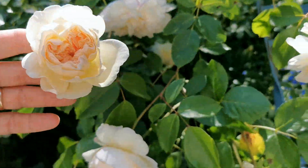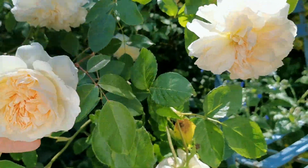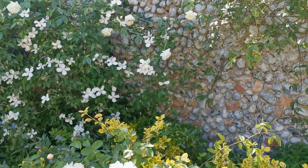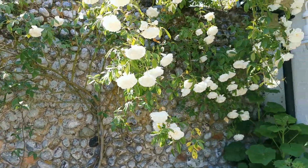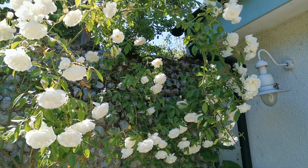Not sure, this could be Jude the Obscure. I have to look this one up because it hasn't got its label on it. But beautiful under this wall with this lovely Iceberg above it.